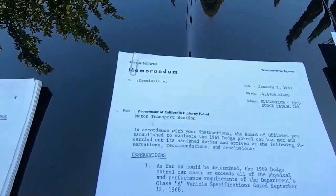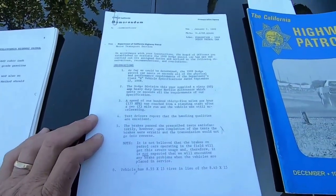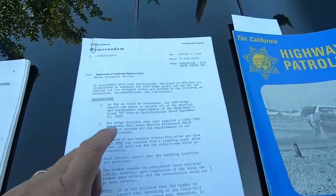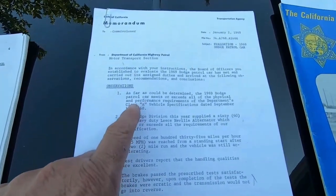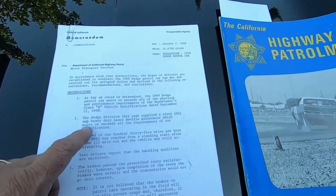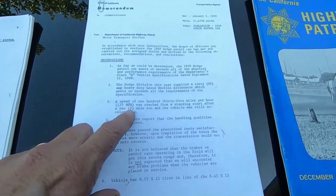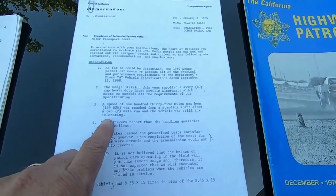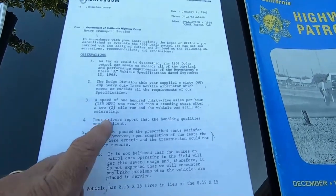Here's the CHP memo from January 2nd, 1969. This is when the cars were delivered. And the CHP had to accept delivery of them, and they make sure that they met all the requirements. So this is the official write-up from the people that did the testing at the Highway Patrol. And obviously it says, as far as could be determined, the 69 Dodge Patrol car meets or exceeds all the physical and class performance. It goes on to say about the options, and it says a speed of 135 miles per hour was reached from a standing start after a 2-mile run, and the vehicle was still accelerating. So they measured this car from 0 to 2 miles and determined that it was still accelerating at that point.